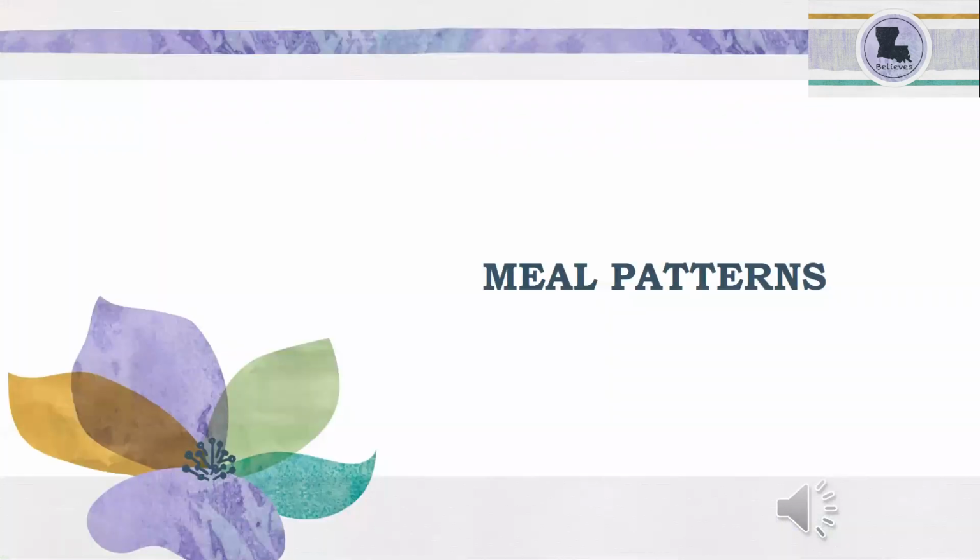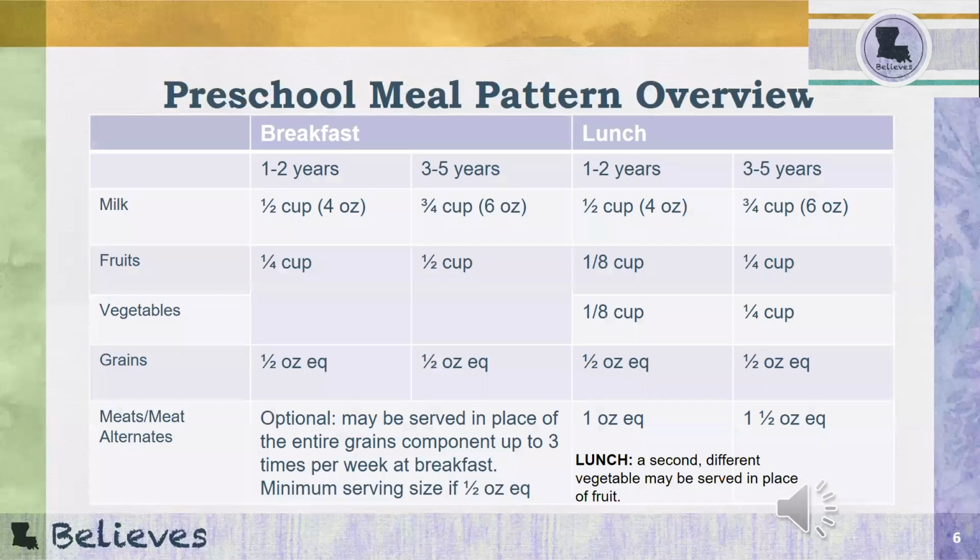Let's discuss meal patterns. Here's an overview of the preschool meal pattern. We will focus on the 3 to 5 years old age grade group because this is the most common age group that is enrolled in schools. Please note that these serving sizes are the minimum amounts that must be provided. They're also age appropriate for young children.